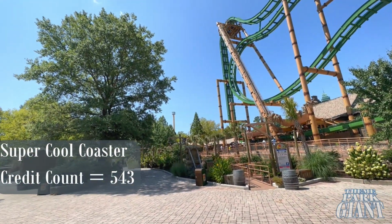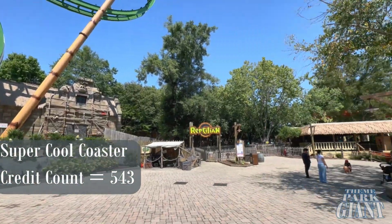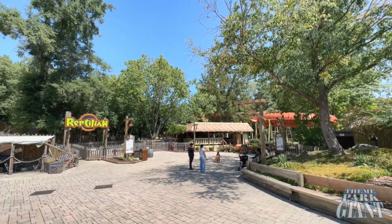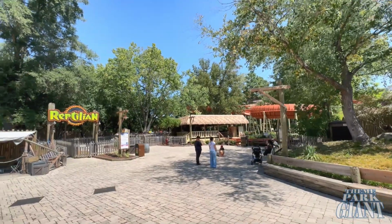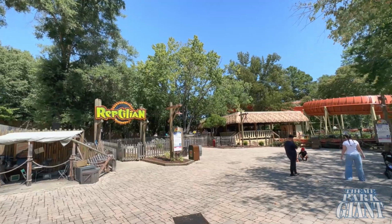You get all the jungle area, and then over here, this is their old bobsled ride. They rethemed it to be reptilian. I think it used to be avalanche.